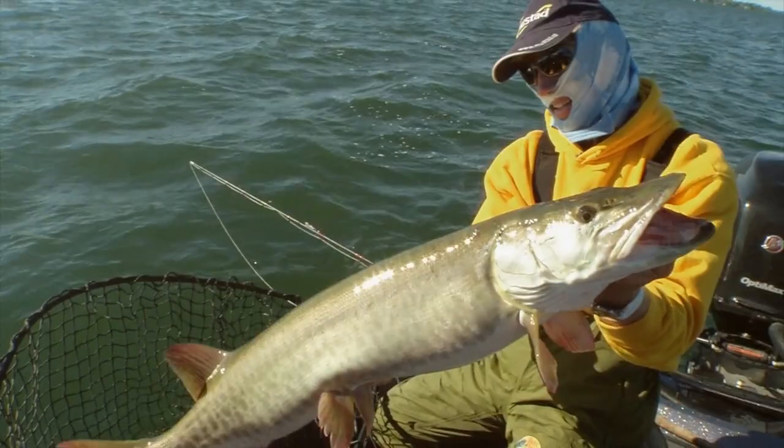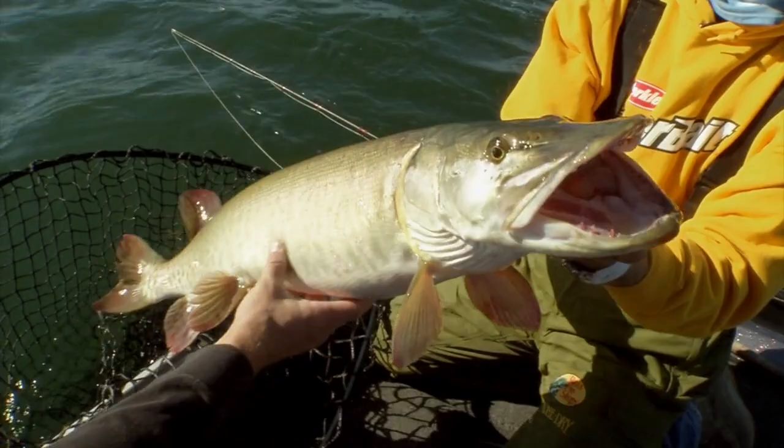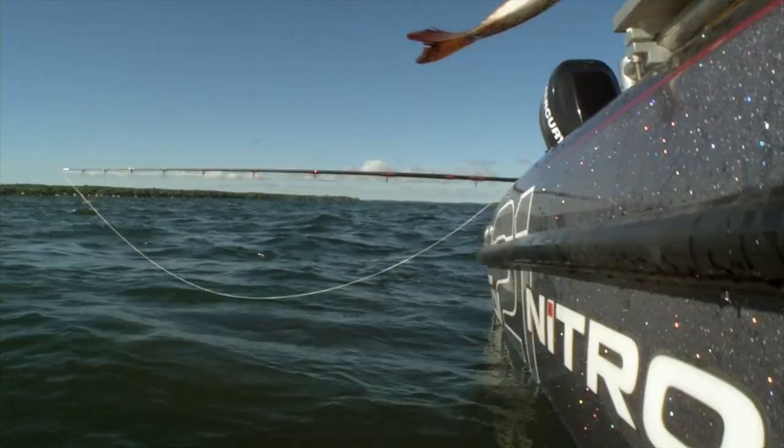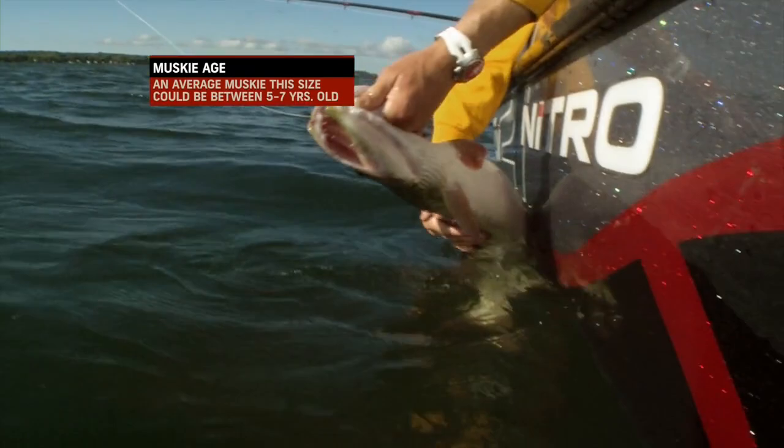Boy, look at the girth on that. That is a tub. That is going to be a mean nasty someday. Actually, it already is a mean nasty. It's got the attitude. Yeah, it does. Add about 30 pounds to this guy and state record time.